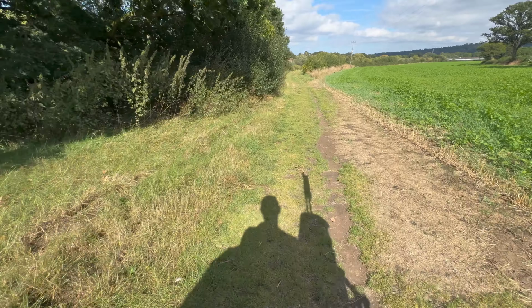Barbel should be on the feed in these conditions. There's lots of pace going across that far margin there, so we're going to target that side of the river. There's a tree there that's succumbed by the look of it, overhanging branches.